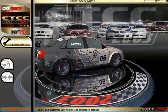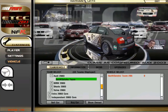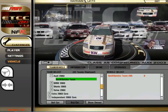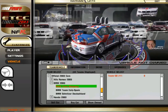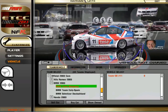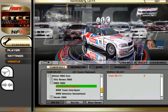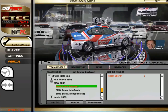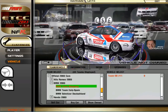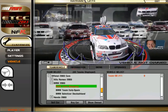But anyway, this mod is brilliant because it's based off the 2003 European Touring Car Championship season, because I couldn't find a decent British Touring Car Championship mod. It's got all the cars that were used in the actual season, including the very British BMW, which is an oxymoron, but sure, it may be a German car, but it's got Andy Priaulx. He's representing the British Touring Car Championship. And that BMW, sure, it may be a BMW, but it looks very patriotically British.